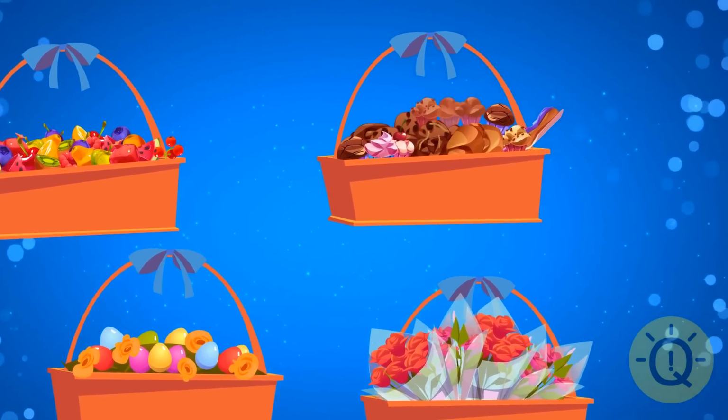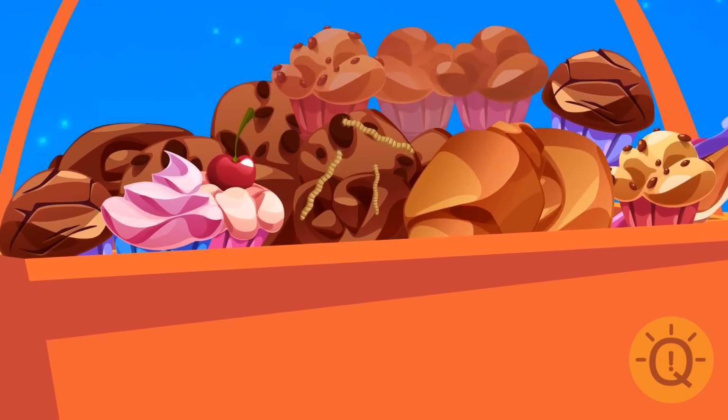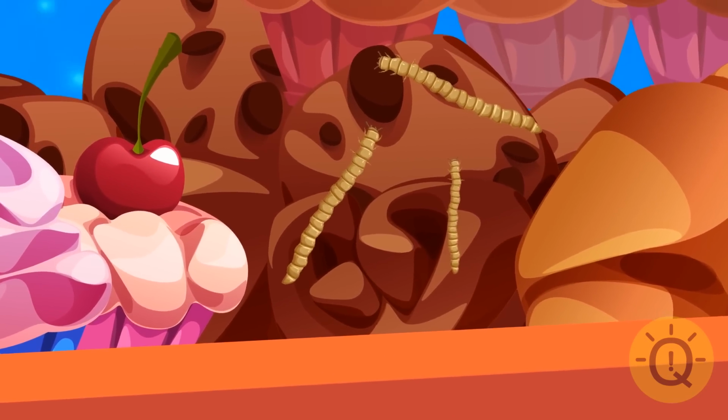The second basket looks delicious, but take a closer look. There are bugs instead of chocolate in these cookies. Yuck!